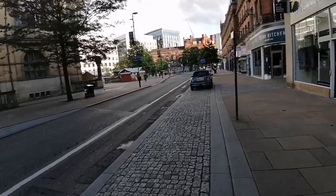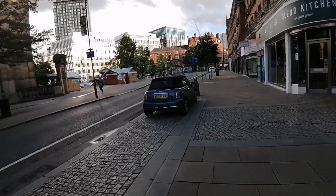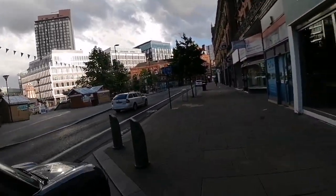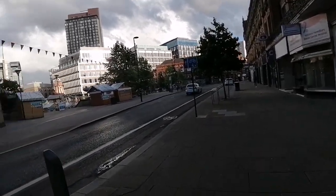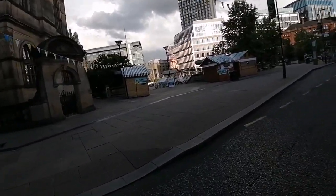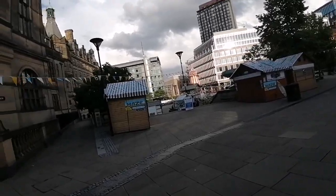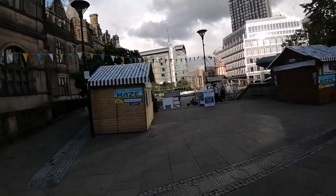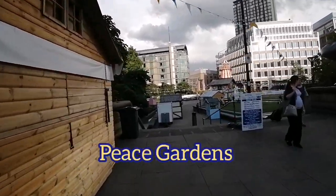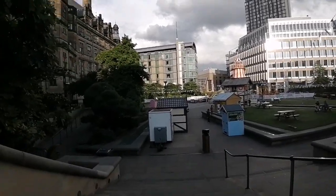Peace Gardens over to my left. They're building a new shopping centre down the Moor, which is another area just down the hill there. Usually when Sheffield's on national television, they show either the Peace Gardens or the council buildings here, dominating the scene, this building. Hotels. That's Mercure down there, I believe. You can see.